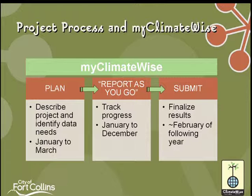The second phase that we're proposing for My ClimateWise is you can kind of use it to report as you go. So once you've listed all your projects in the tool, as you start to collect that data over the course of the year and you start to see the outcomes of those projects, you can come in here and enter those results. And the benefit of that is that then when you come back in February or March of the next year to finalize your reporting and complete everything for your tier requirements for that year, you won't have to go back and try to remember what you did the previous January over a year ago, because you'll have already entered it into My ClimateWise. So the idea is just to kind of give you a tool to use throughout the year to track your projects.